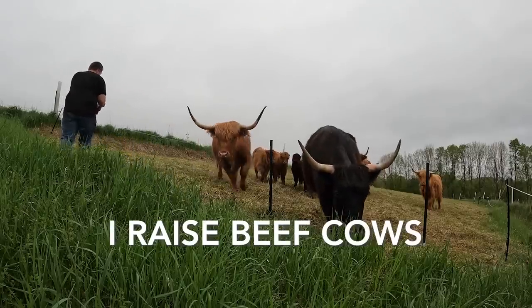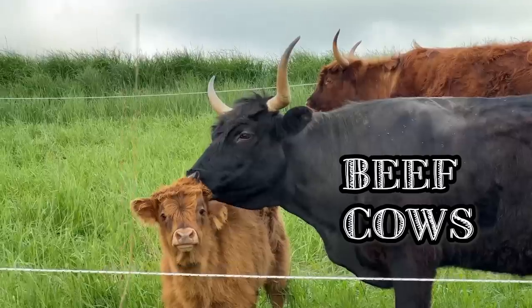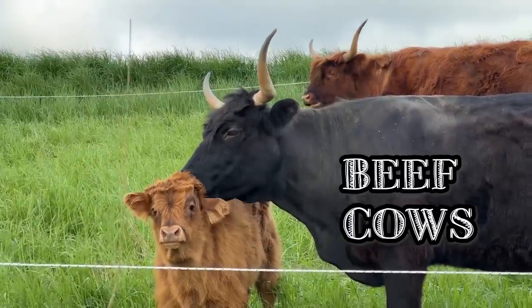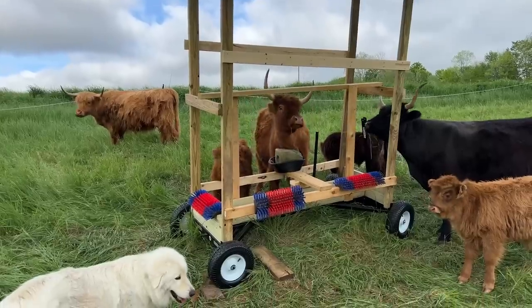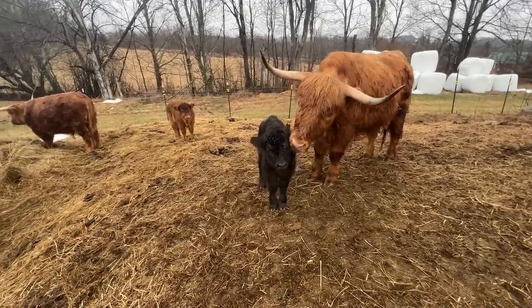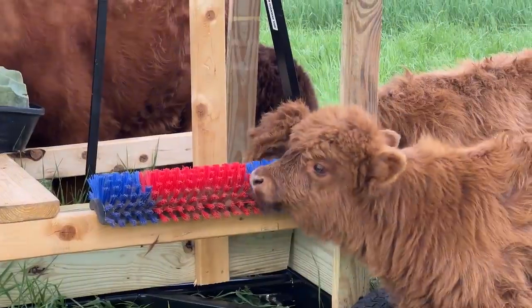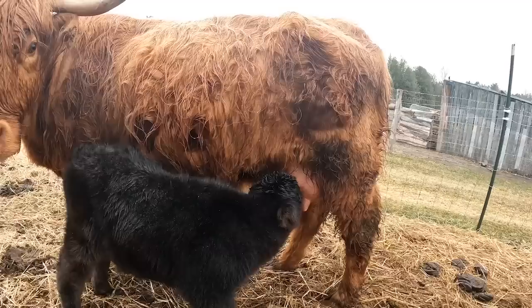I raise beef cows here on my farm. Big, shaggy beef cows. Now, despite the fact that I have beef cows, my cows produce milk. That's because I had 4 calves born earlier this spring, and those calves get some of their food from their moms by suckling on the teat.